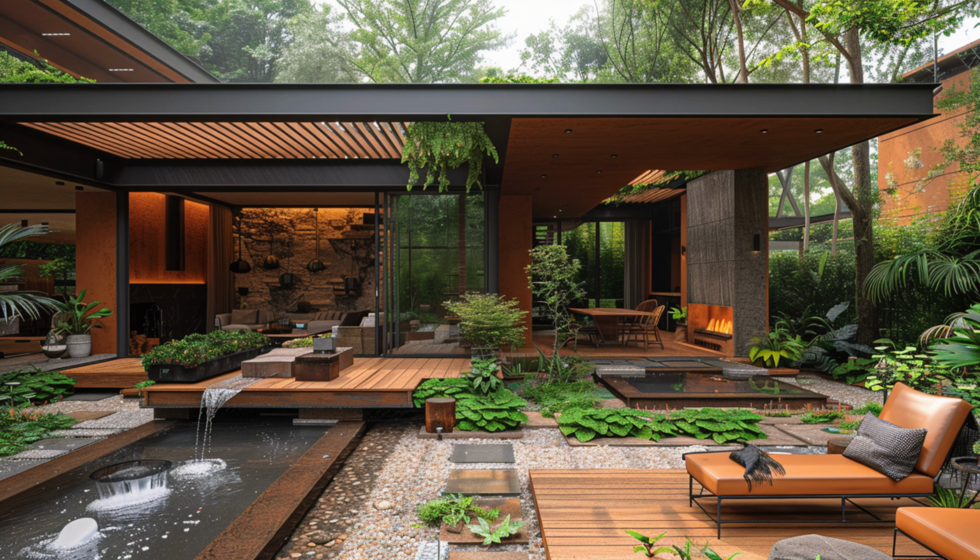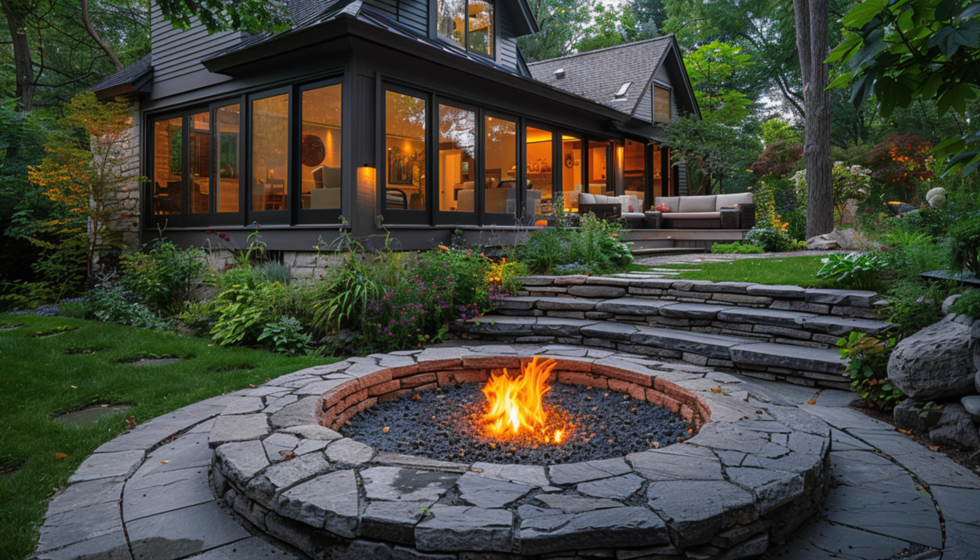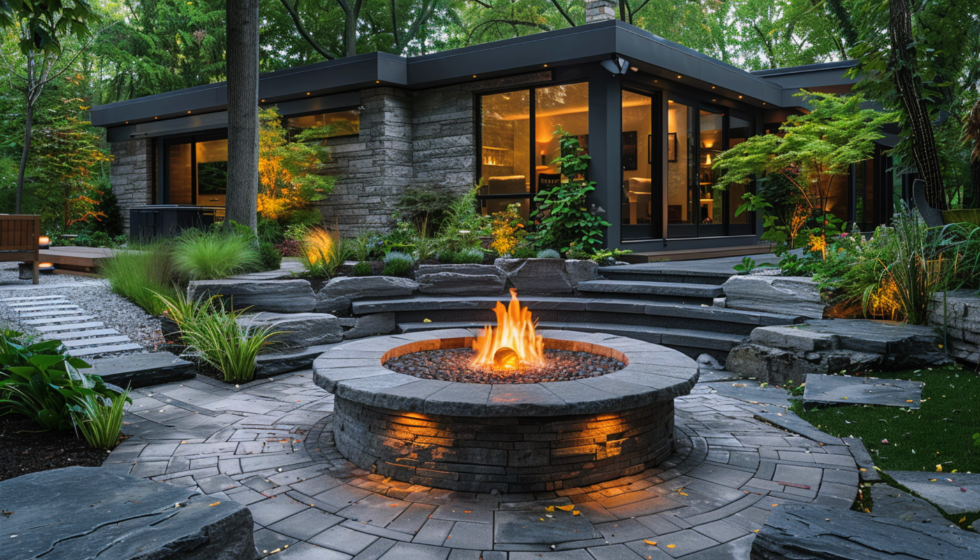A sprawling, modern outdoor living space, featuring a large, open-plan wooden deck with raised water features and a variety of lush landscaping, seamlessly connecting indoor and outdoor living areas. The house is a light terracotta orange/brown with dark, almost black, metal framing and supports. The deck is made of rich, warm-toned wood.